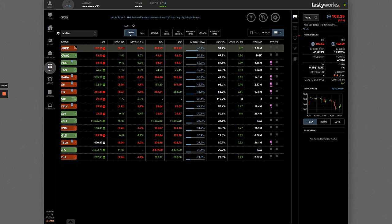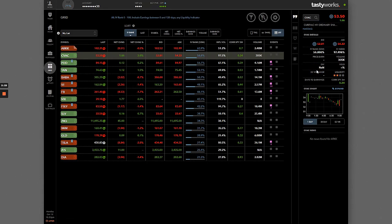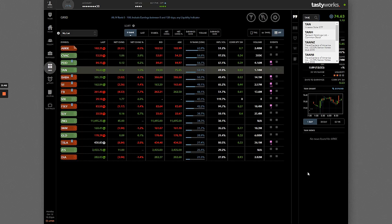So IV on ARKK is 63. The second one was CVAC. IV on this one is 52, and it's a $53 stock. And the final one was TAN. IV on this one is 52. It's an ETF and trades around the $74.63 mark. And that brings me to the end of my journal for today.